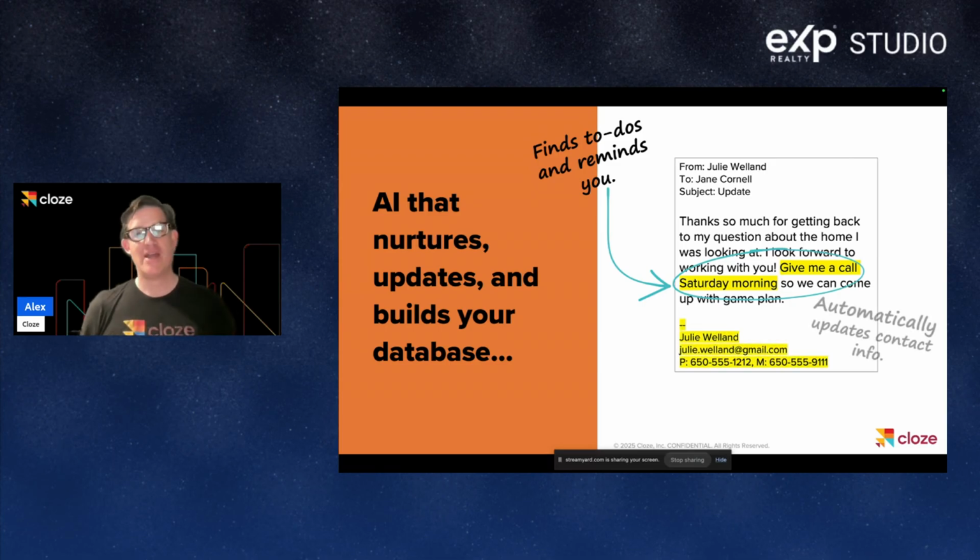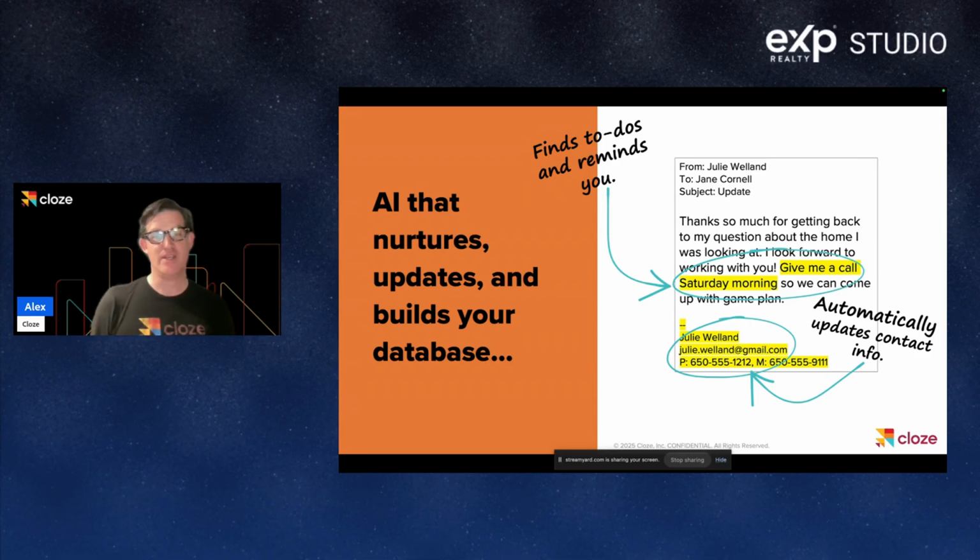It's also going to automatically update the contact with any information it finds in an email signature. So in this case, it found additional data, name, mobile phone number, all this information. It just automatically updates the contact. So all that busy work you normally have to do is completely eliminated. The only thing you have to do is say, hey, this is a hot buyer or a hot seller, that kind of thing. So we really limit it down to just the key things you might need to do, and Cloze will take care of everything else.